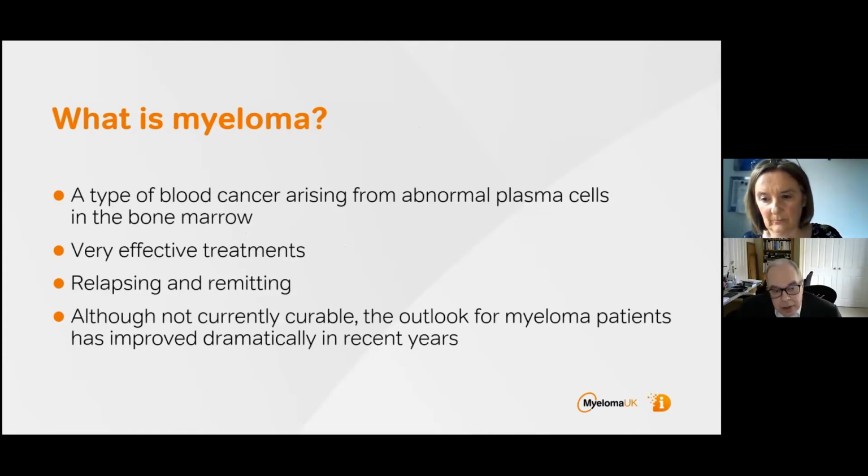I'm going to give away my age now, but I started as a hematology registrar about 30 years ago. And at that time, it was very unfortunate that there were very few treatments that could produce a really good response in myeloma. Now that is very different. However, as I'm sure some of you know, it remains an incurable condition in the conventional sense. In other words, it's very difficult to get rid of all the myeloma completely, even with the best treatments, or at least get rid of it permanently.